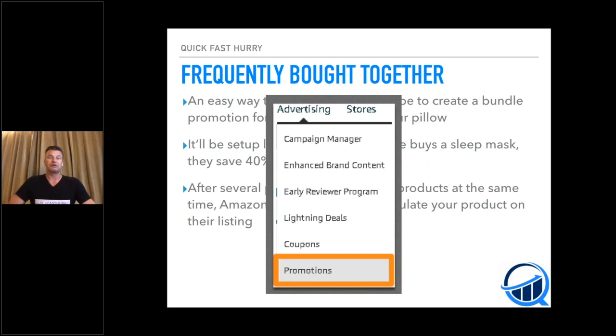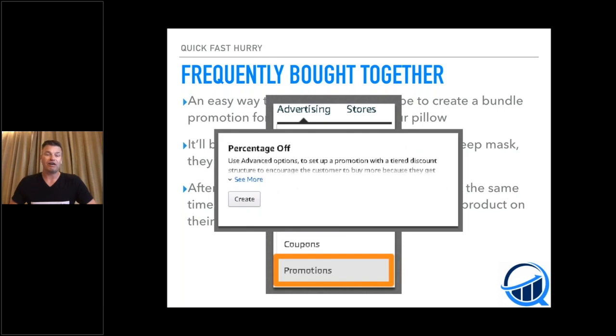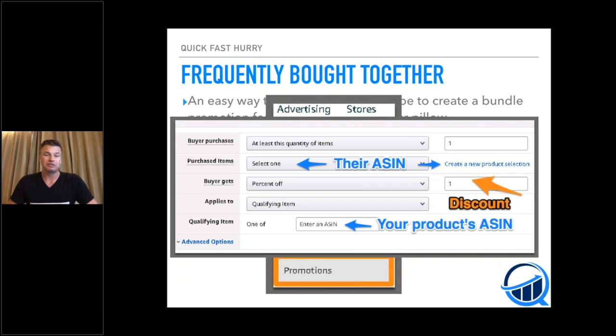Here's what it looks like. In Seller Central, you'll click on the Advertising tab. You'll go to Promotions. You're going to go to Percentage Off and create a promotion. This is what the screen will say. Under Purchased Items, you're going to put their ASIN. It says if you purchase this item, we're going to give you discount A, whatever you put in the discount box, 40%, 20%, whatever it is.